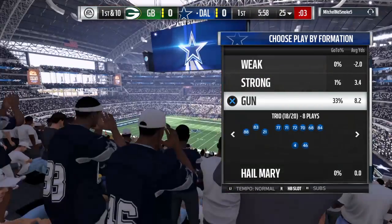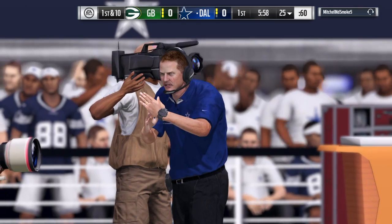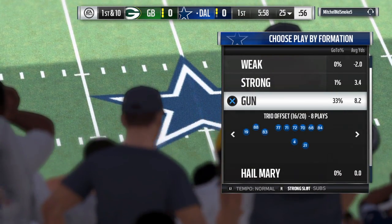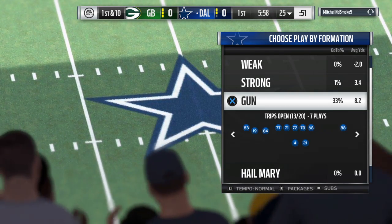The play clock's running down. And now with the play clock winding down, Jason Garrett opts to take a timeout. They'll have 2 remaining as we step aside here in this first quarter.